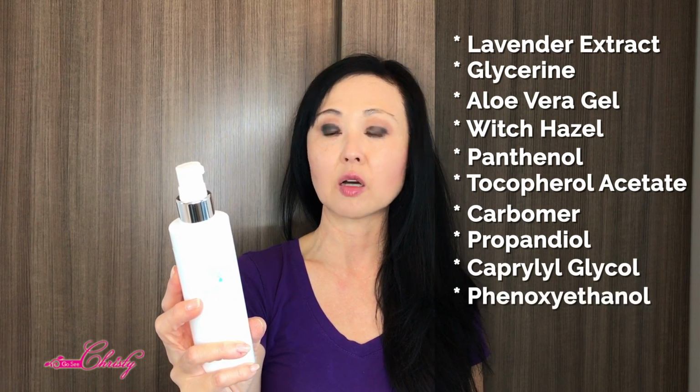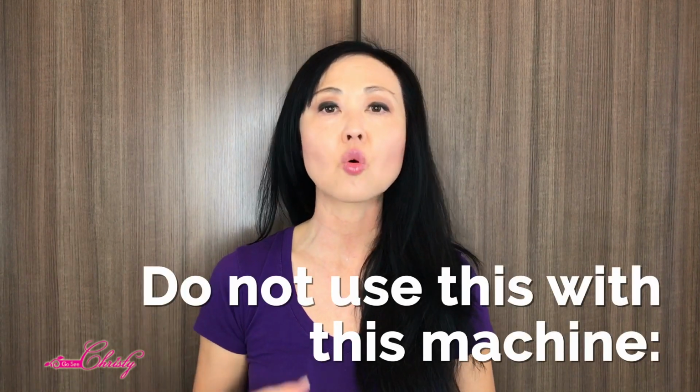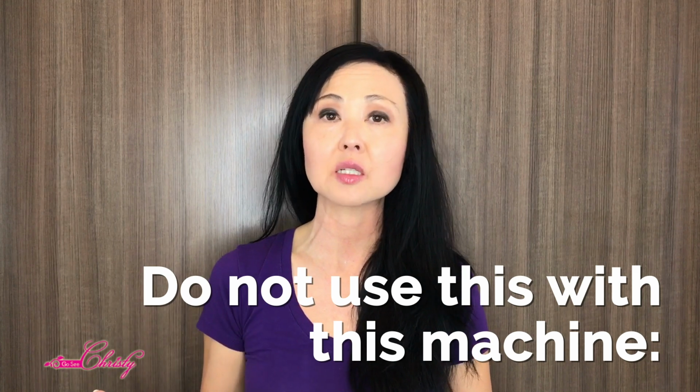I do want to tell you that for those of you who may be allergic to lavender, that is the first ingredient in here: lavender extract and glycerin. Aloe vera gel, some people are allergic to aloe vera. It has witch hazel, panthenol, tocopherol acetate, carbomer, propanediol, caprylyl glycol, and phenoxyethanol. So you just know that it is created for the least amount of reactivity, but I'm really explaining this for the other estheticians who are interested in radio frequency. They recommend not using any other serums or lotions because this can inhibit the radio frequency from working. So you just want to use the gel.